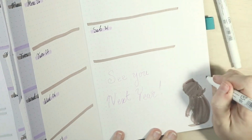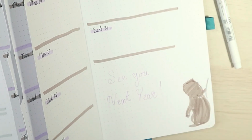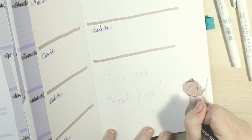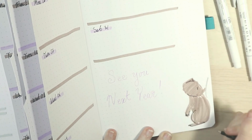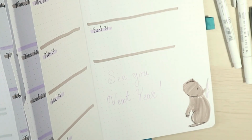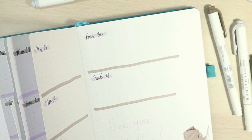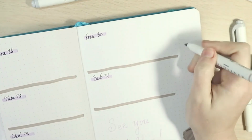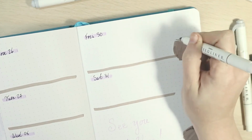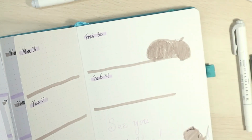The good thing about Zebra Mildliners is that because they are designed to be kind of like a highlighter in and of themselves, you can write over them pretty easily and still be able to see what you wrote. Some of the Crayola Super Tips and other colors, especially dark colors, can get a little bit of a challenge. But the Mildliners, they're designed to be kind of like a highlighter, hence the name. So it works better that way. But here's that second capybara. I think they actually turned out pretty cute, especially for freehanding these off the top of my head and not quite sure what I was doing.